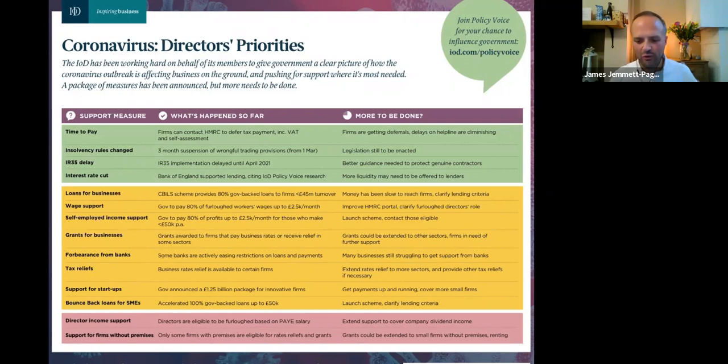Just to give you a flavour for the volume of activity we're engaging in, since March, we have had 95 appearances in the national press. We've had 51 appearances on national broadcast. In terms of regional press, 187 print hits and 192 broadcast mentions since March. So our voice is being heard loud and clear.